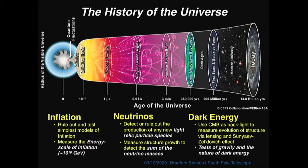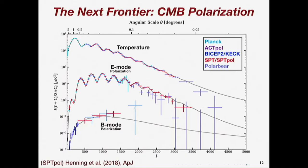So there's still a lot of ways where the CMB is really connected to fundamental physics throughout the whole history of the universe. And the next frontier for improving the measurements of the CMB is really looking towards polarization. So up to now, I've really only been talking about temperature anisotropies.